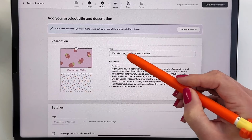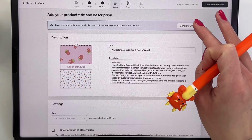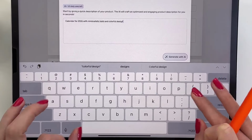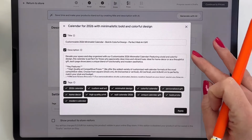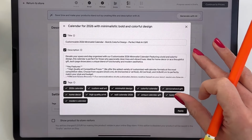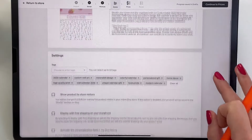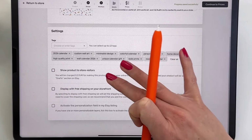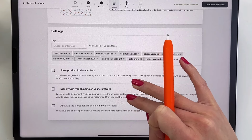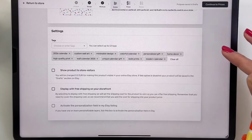Okay, so over here you can now change the title and the description of your product. You can use here the generate with AI option. Just say what it is. And now you have here the description, even the tags. You can always change it later if you don't like it, but for now I'll just keep it as it is. Over here at the bottom you can also select those options if you want to. So you can offer a free shipping, and you can also just publish it right away to your Etsy store.